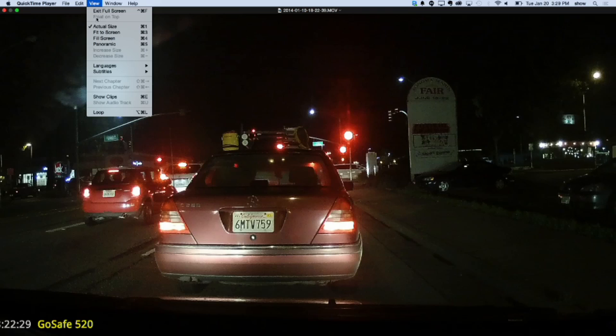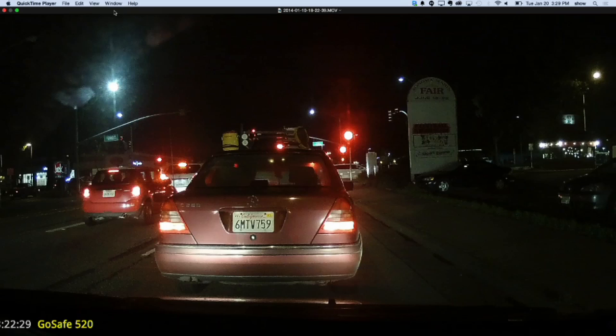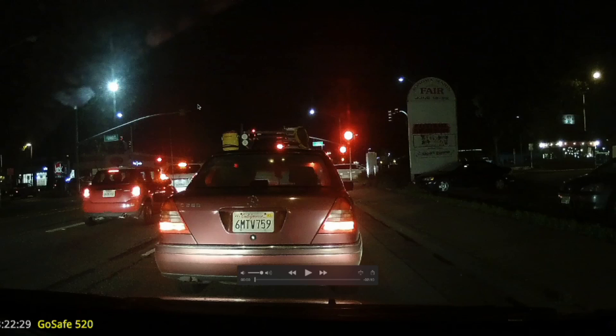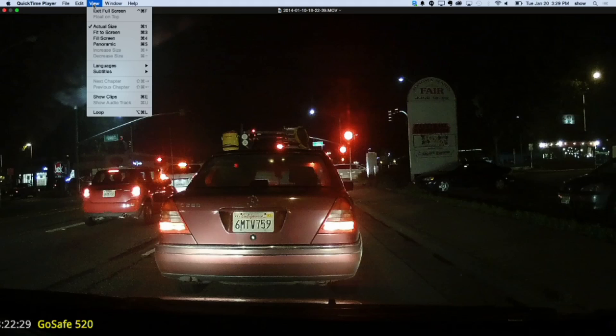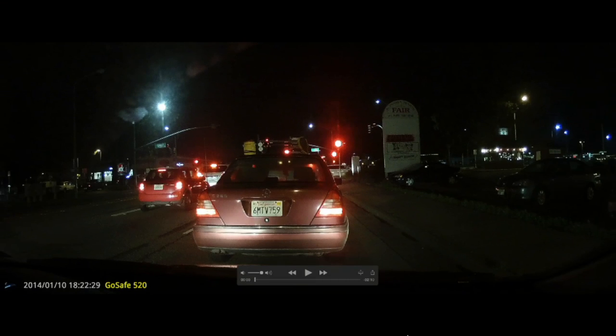That's really good. So if I go here in actual size, it's actually cutting off the number over here because it's larger than the 1080 video. If I can zoom out, fit to window, fit to screen. There we go. Why is it not doing that? There it goes. Wide angle, you can see from side to side.